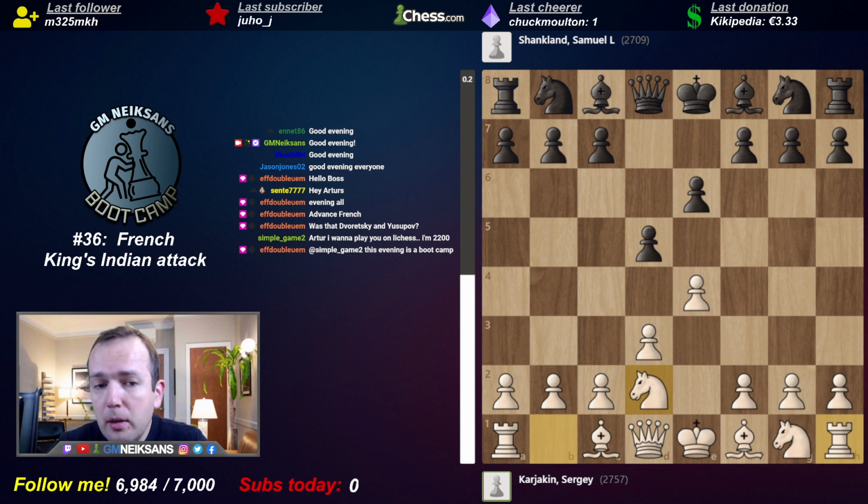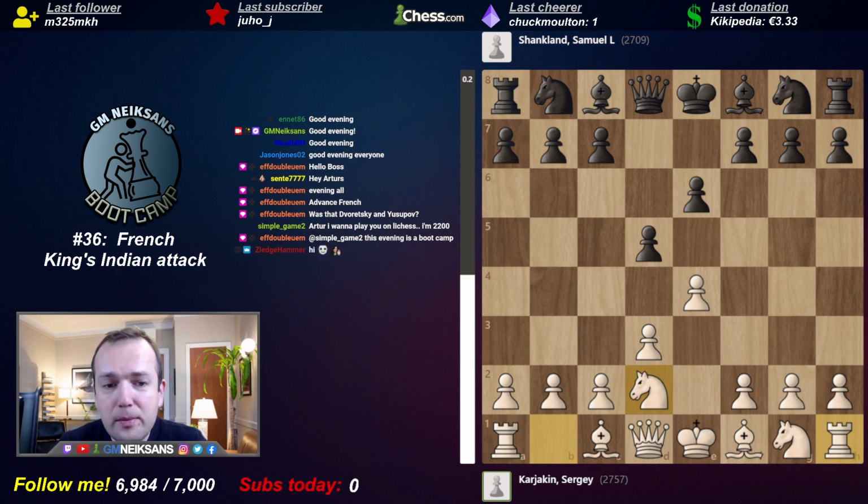So Karjakin lost the first classical game, and he was forced to fight back. And in the second game, Shankland had to make a draw. If he makes a draw in this game, he advances. So he chose the French defense, and Karjakin goes for d3, knight e2, and hello, sledgehammer.